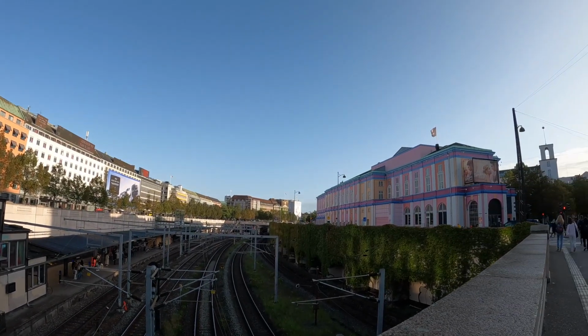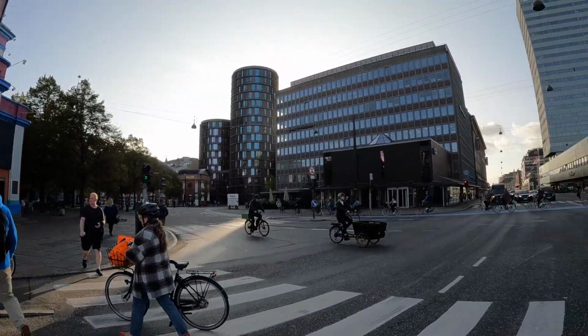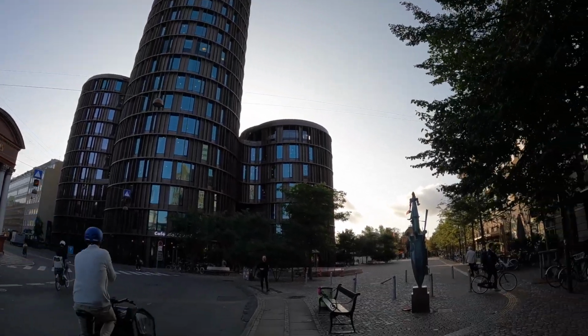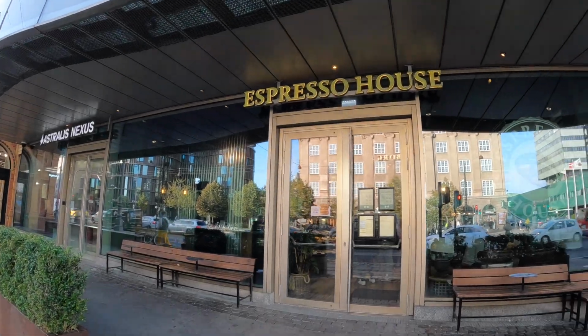But first, let's start the day with a morning walk through this area of beautiful architecture on the way to my breakfast, which I have at the Espresso House, where they have all of these lovely food options.